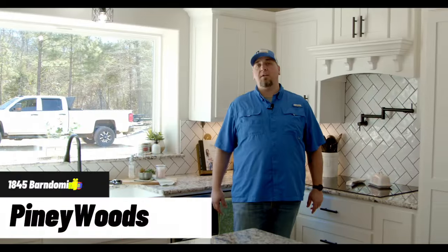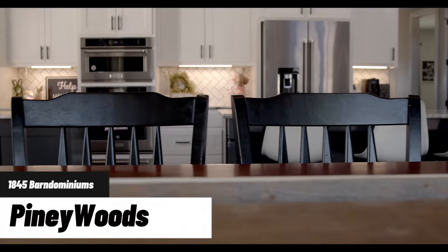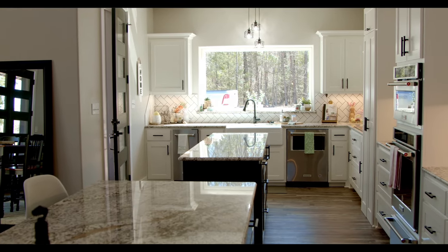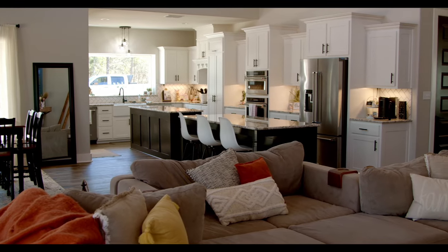As we make our way into the kitchen area here, you're going to see a lot of custom finish outs chosen by this homeowner. A couple of things to point out about the kitchen: right off the bat, you're going to notice that there are two islands here. I spoke to the homeowner before we came in and wanted to pick her brain as to why she had two islands chosen for the kitchen.